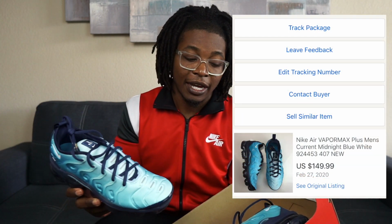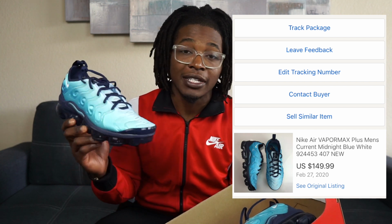Next up, we got a pair of Vapormax Pluses, and these are really dope in this blue colorway. I actually picked up 2 pairs of these, one in a size 8 and one in a size 12, and the size 12 already sold for me for $150, and I picked these up for, I believe, $67. So I definitely was able to make some good profit on these, and the size 8 should sell pretty soon as well, because Vapormax Plus is a super popular shoe. So anytime I find them, I usually always grab them up.